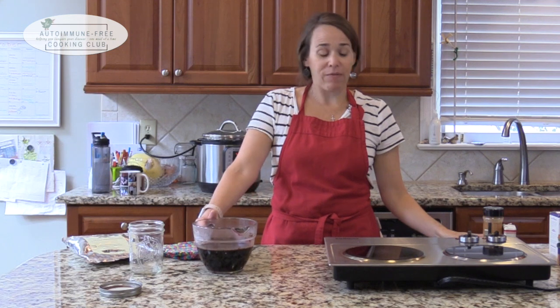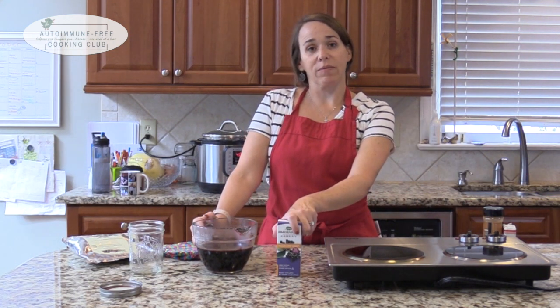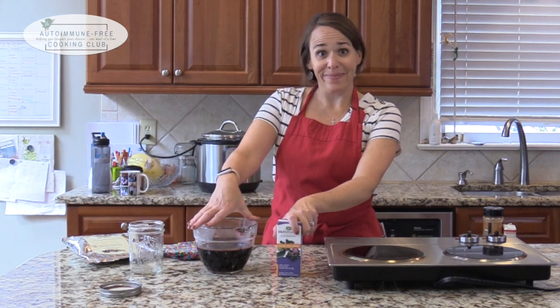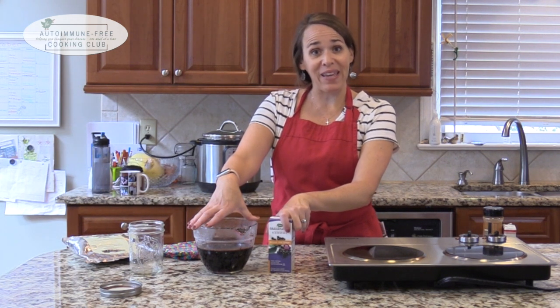So again, about $5 to $6 versus $24, and this is 8 times as much. So make your own homemade elderberry syrup and hopefully stay healthy this winter season.